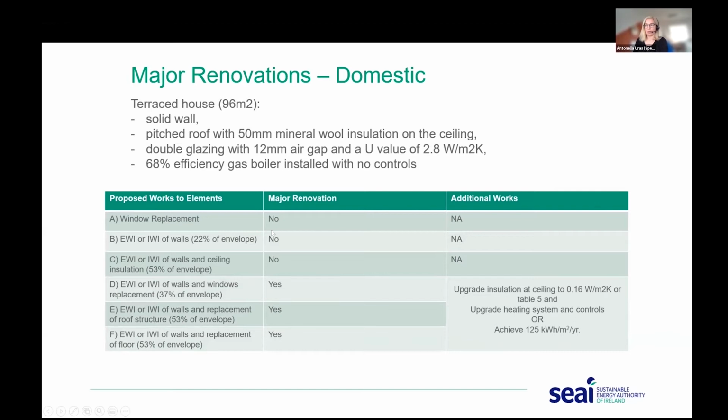For a terrace house, instead, still the window replacement on its own does not constitute a major renovation, regardless of the area that it's involved. And in this case, even external wall insulation would not constitute a major renovation because it would only affect 22% of the envelope. But for example, if we add the ceiling insulation to the external wall, it still does not constitute a major renovation because it will reach 53%, but this type of work, ceiling insulation, is not included.